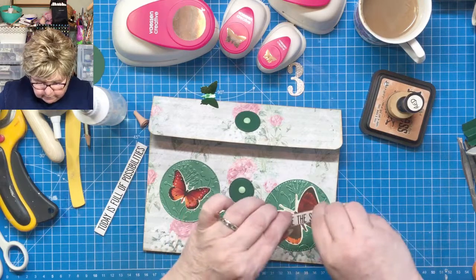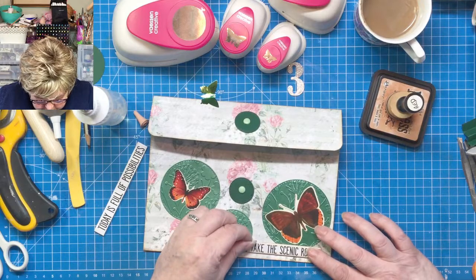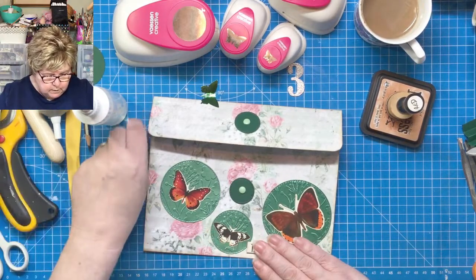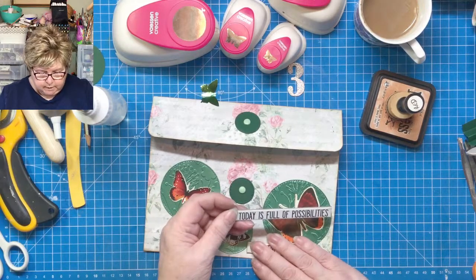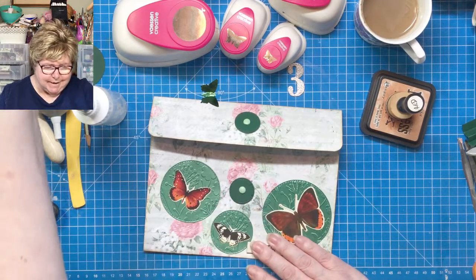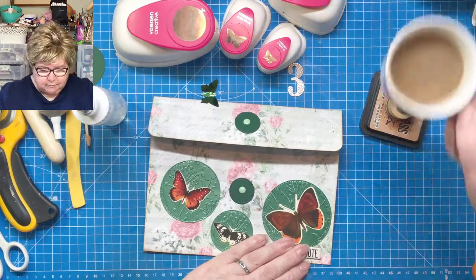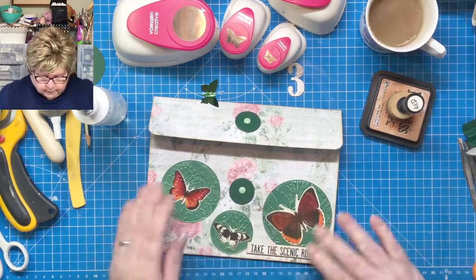Ooh, upside down, that would be taking the scenic route. I'm just going to put that there. I think that's square, are you square? Yeah, I think so. I'm just going to hold that for a minute. Put the lid on my glue. Put today's full of possibilities away. Maybe tomorrow will be full of possibilities. Who knows? Could be. I'm just going to hold this for a second because I don't want it to ping off. I think it should be okay.